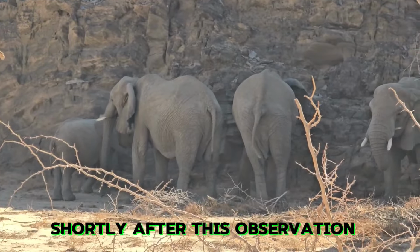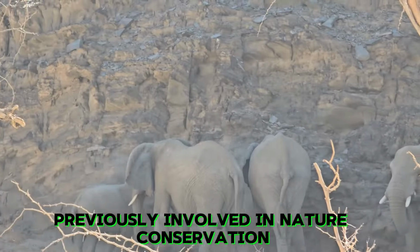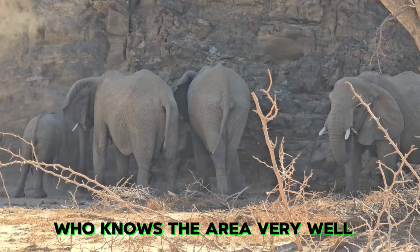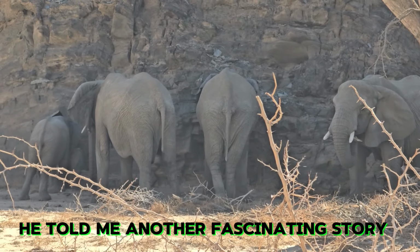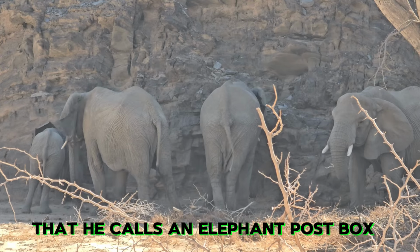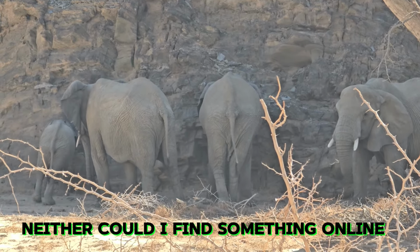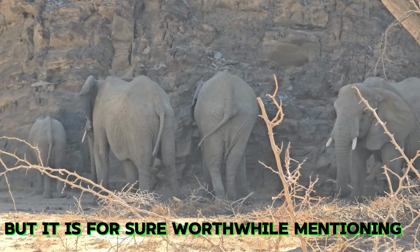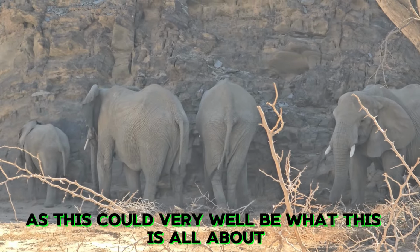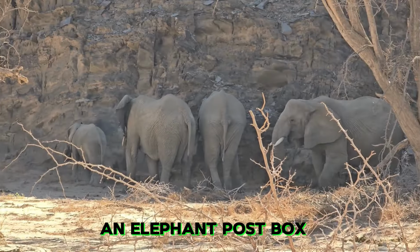Shortly after this observation, I got in contact with a person previously involved in nature conservation who knows the area very well. He told me another fascinating story that he calls an elephant postbox. I've never heard of it before, neither could I find something online, but it is for sure worthwhile mentioning, as this could very well be what this is all about, an elephant postbox.